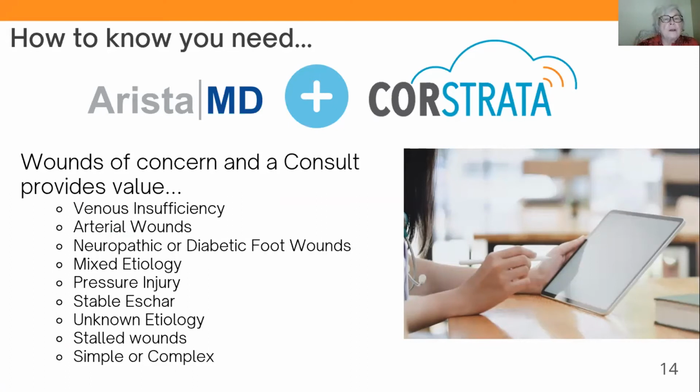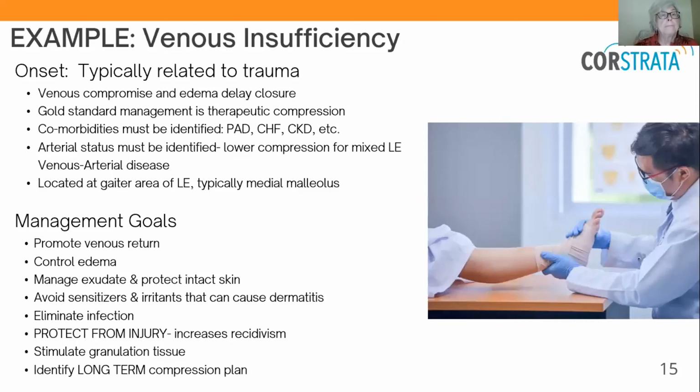So the wounds you would want to consider consulting on would be lower extremity wounds, particularly the ones that get complex, that have a mixed etiology, pressure injuries, patients with stable eschar, unknown etiology, stalled wounds, and then anything, it can be a simple wound or a very complex wound. Just in talking through wounds, let's talk a minute about venous insufficiency. I'll tell you that 70% of the lower extremity wounds that we see are venous, related to chronic venous insufficiency and venous compromise.